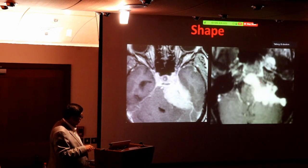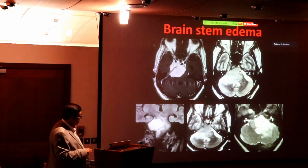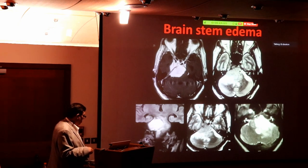Shape could be anything. Look at this shape. We look at the plane of cleavage. This is a good one. There's a good plane of cleavage. This is a bad one. There's no plane of cleavage. This is extremely bad. Very hazy border. We look at the brainstem. Is there edema? If there is edema of the brainstem, this is a bad case. High complication rate. Look at the edema of the brainstem.